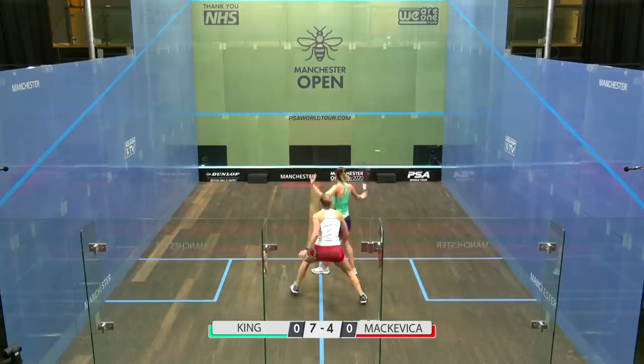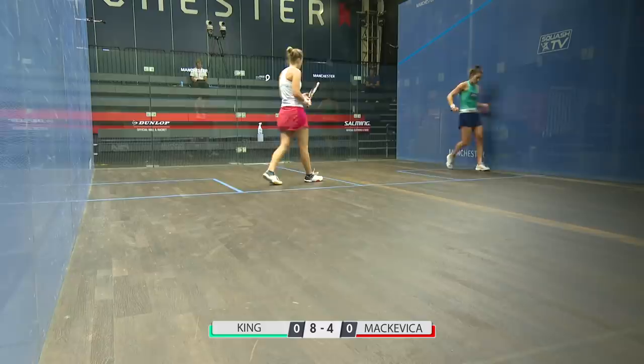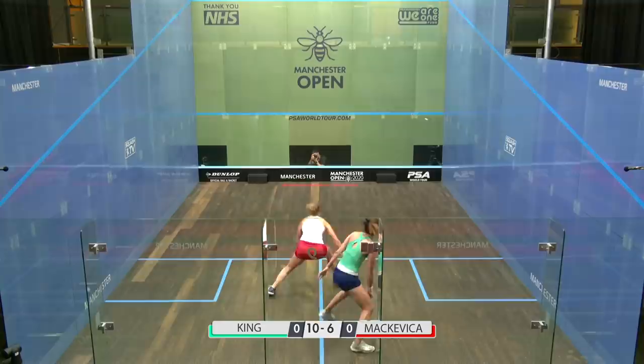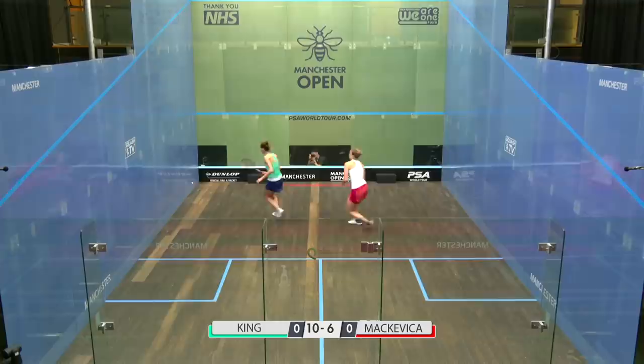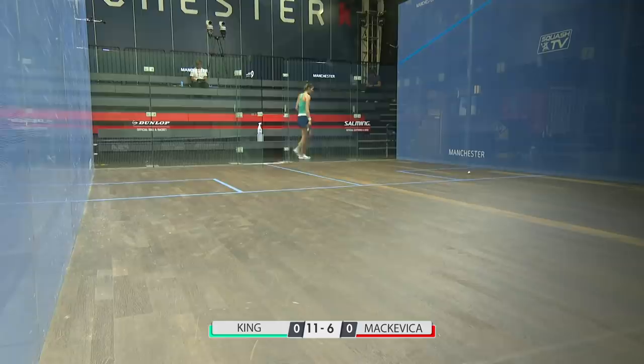Four. Oh, Joelle King cleaning through Vanessa in this back end of the first game. It was an early lead for the Latvian number one. Down. Yes, stretching out the movement. 6. Game to King. King leads 1 game to love. So Joelle King, after a slightly slower start, but it was a rip-roaring start really from the Latvian number one.